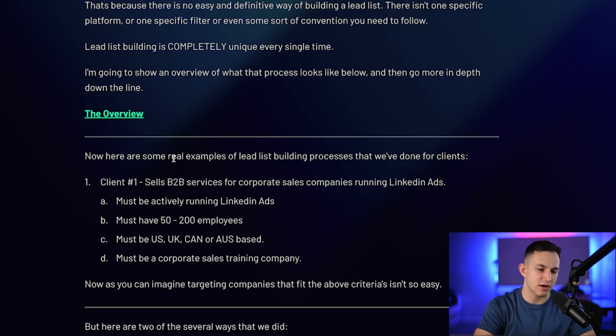Now, for example, we have a client who sells B2B services for corporate sales companies running LinkedIn ads. Now, that is very specific, right? They need to be actively running LinkedIn ads. They need to have between 50 to 200 employees. They must be in the United States, United Kingdom, Canada, or Australia, and they must be a corporate sales company.